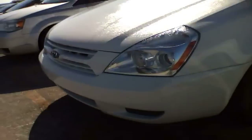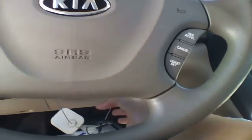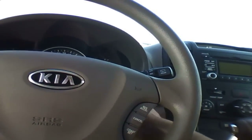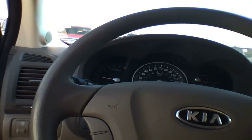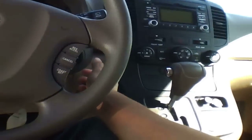2010 Kia Sedona. With only 26,000 miles. That was a nasty startup. The engine gargled. I don't know why. Well, it looks like somebody shook a Coca-Cola or something and just sprayed it onto the headliner. You could just see the mess up there.